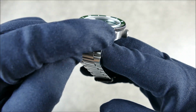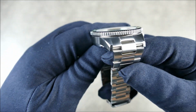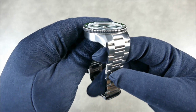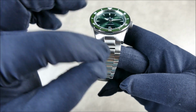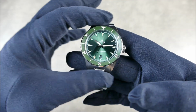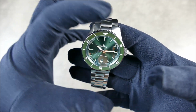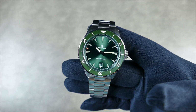Also, you'll notice the way that the end link butts up against the case there. It's definitely a little bit more uniform, although maybe not quite as quirky as a lot of the times when people will have like a little bit of a slope there where it meets. It does add a bit of a clean element to it, and it does kind of make the lugs flow a little bit nicer and make it feel almost a little bit more pronounced in that lug profile there. So quite handsome, nice and brawny feel to that.